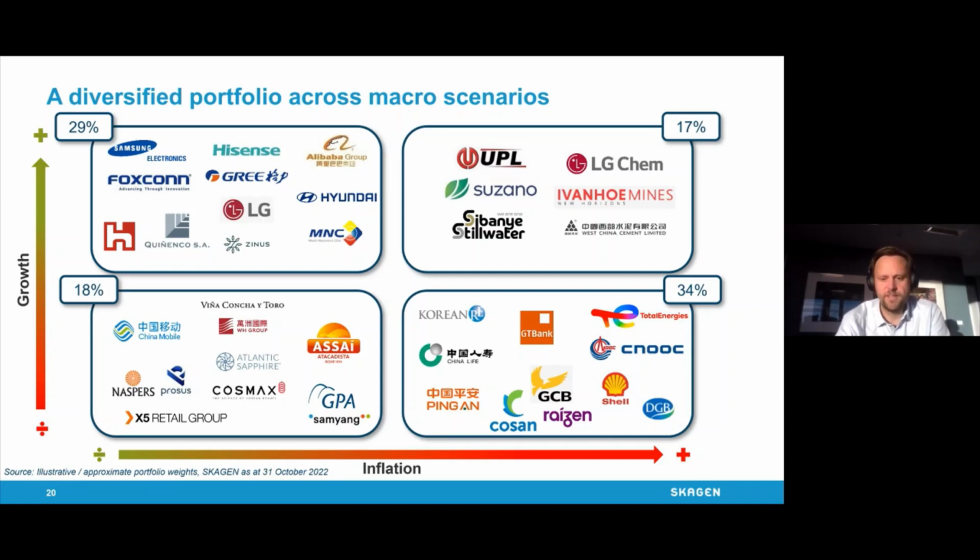So if you are worried about a stagflationary environment, then energy has historically within emerging markets, along with some financials, been significant outperformers. If on the other hand, you are in the Goldilocks scenario, where higher economic growth and inflation comes down rapidly, then clearly that's an environment that will favor more consumer discretionary and technology type companies. And really the point behind this chart is just to show that the portfolio is balanced across different macro scenarios. We are not macro investors.